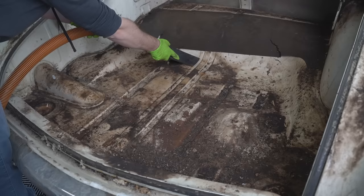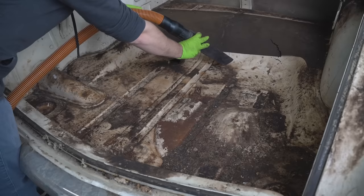And I want to point out, if you look in the trunk here, all of the brown stuff is mouse droppings. So when we start cleaning it out and pressure washing it, you're gonna see all of it go away. And it's so satisfying watching it drain through that hole.